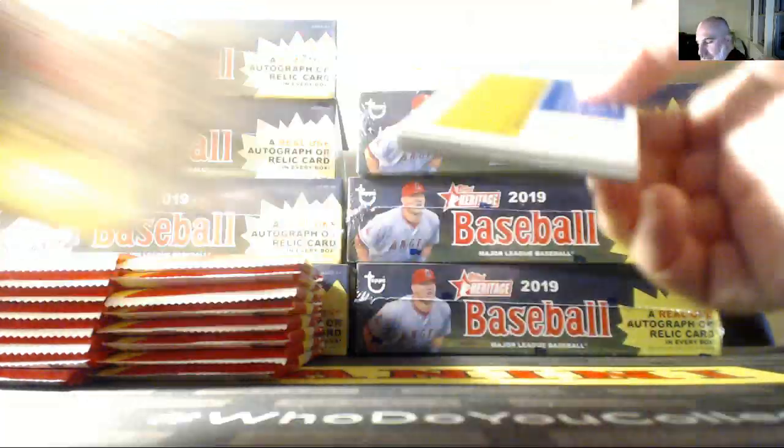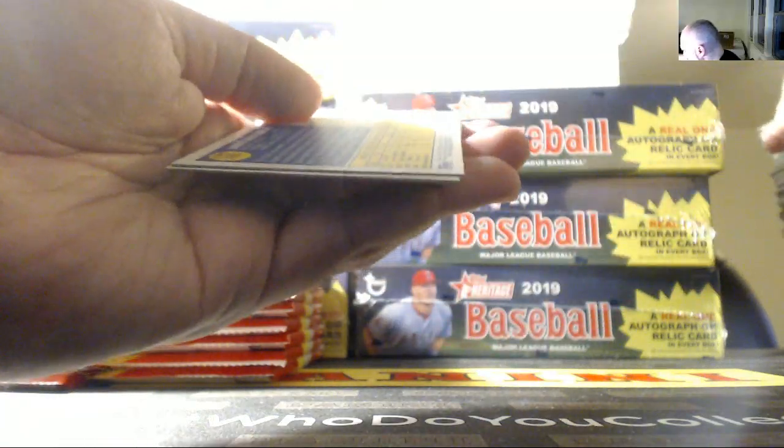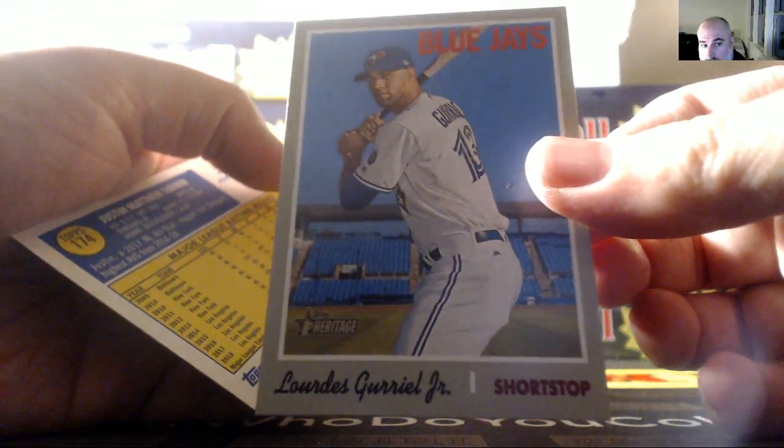These non-hit packs. Just want to be absolutely sure there's no French text. Lourdes Gurriel for the Blue Jays is card number 480. Yep. Thought that might have been. No, he's not a rookie. Blue Jays, high number. We haven't hit any action rookies yet.